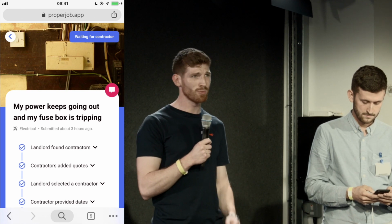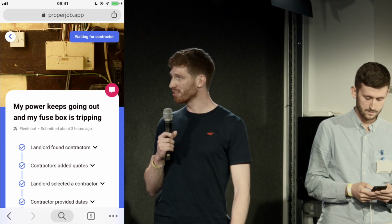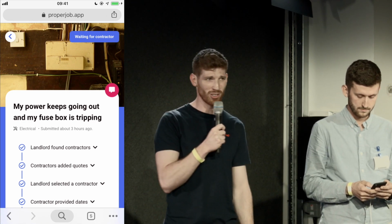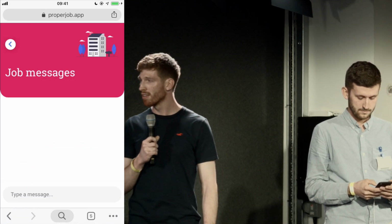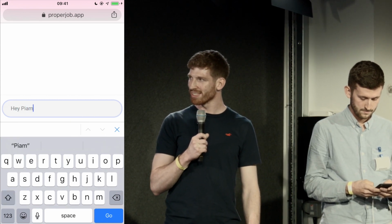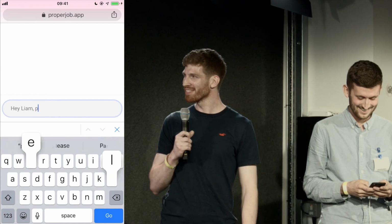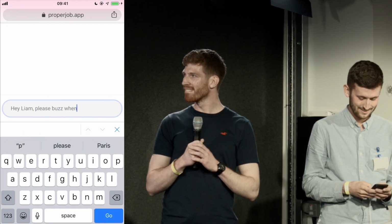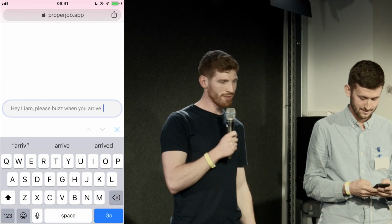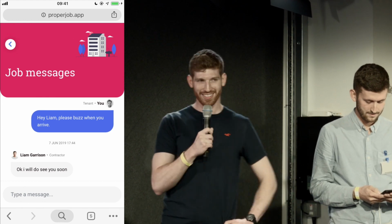A slight problem with my flat as well is that it's actually really difficult to get into. So I'm going to drop Liam a message on the top right-hand corner. I think there's a messaging function there. I'm going to say, hey, Liam, please buzz when you arrive. I'm going to send that now. And Liam is actually a very fast typist, so I usually get a response really quickly from him. Perfect. So I'll see him on the 11th.